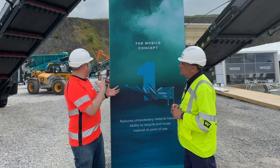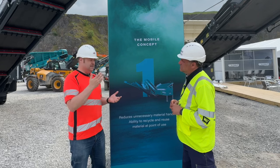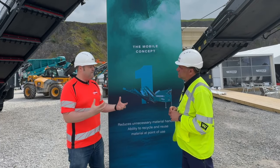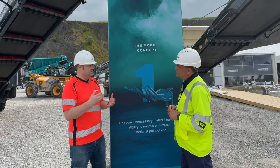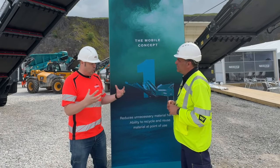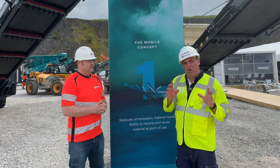The big thing, and one of the things we really want to highlight with our 4 pillars, is the decarbonisation. It's the reduction of the impact we have on the environment, should that be through diesel, should it be through dust, etc. It's the whole concept that drives us through these 4 pillars. So pillar number 1 down, folks.